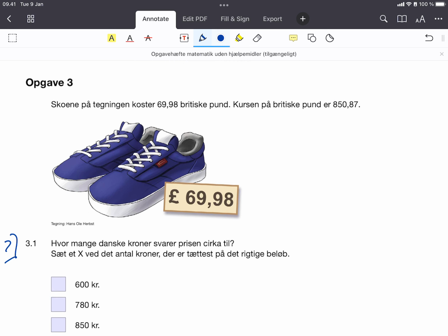Okay, so we need to understand what an exchange rate of 850 means. And in fact, I'm just going to call that 850 for the purposes of approximation. An exchange rate, as expressed in Denmark, means the amount of kroner that it would cost to buy 100 of the other currency.